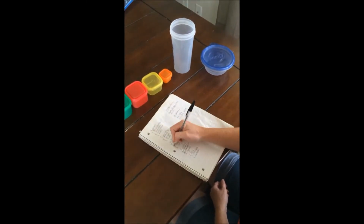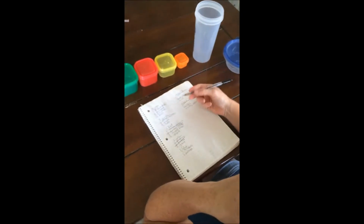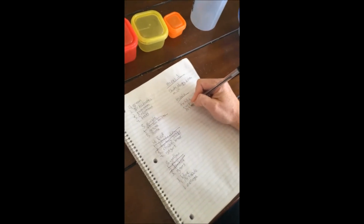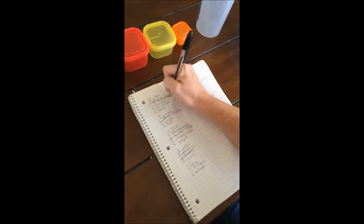So you come over here again, you cross out turkey slices. Then this is what you have left. We haven't really touched the vegetables yet. So if you want to use artichokes for this meal, I can spell. You can do that and then cross that out, okay? Then meal 3.